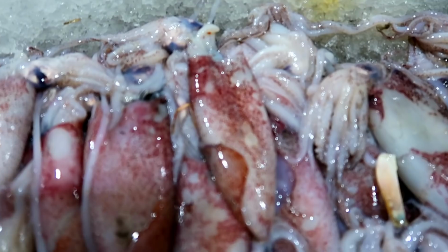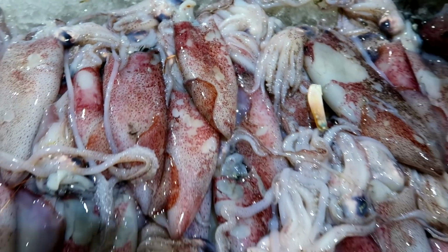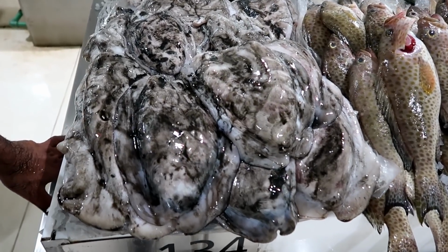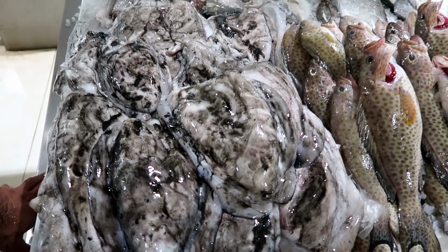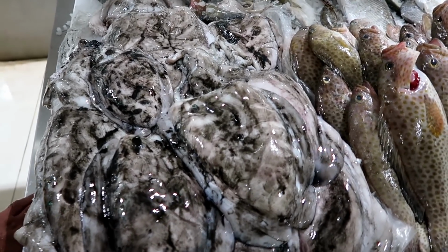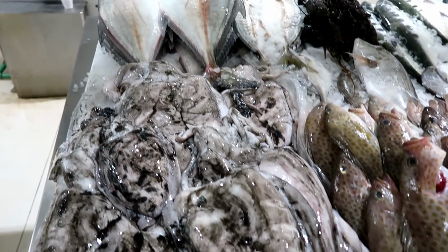Octopus. And this is called nagar. I've never seen this before. This is the first time I'm watching this. If you know this, the taste, please comment down below and let us know.